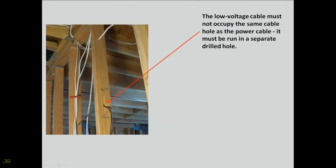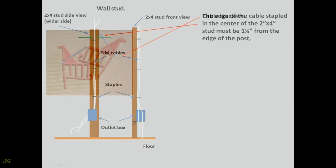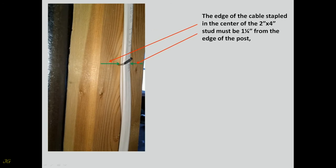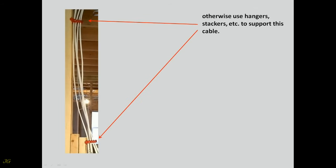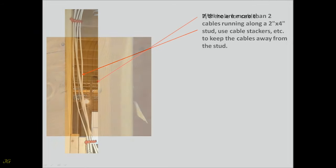The low-voltage cable must not occupy the same cable hole as the power cable, it must be run in a separate drilled hole. Cable stackers. The edge of the cable stapled in the center of the 2x4 inch stud must be 1¼ inch from the edge of the post. Otherwise use hangers, stackers, etc. to support this cable. If there are more than two cables running along a 2x4 inch stud, use cable stackers, etc. to keep the cables away from the stud.